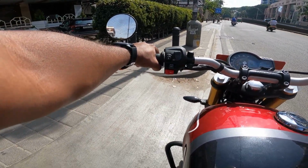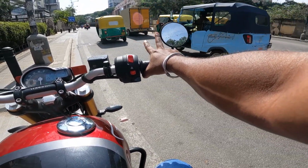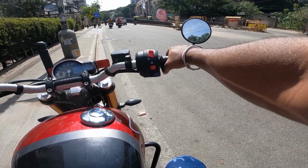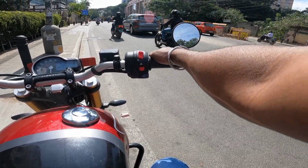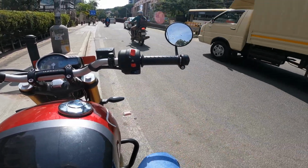Okay, for a short rider like me, the rear view visibility is very, very decent. It's not like how I thought it would be. I imagined that I would be seeing more of my elbows than the road, but it's not the case. Since the handlebar is wider, it's pretty decent. You can see everything behind, not an issue at all.